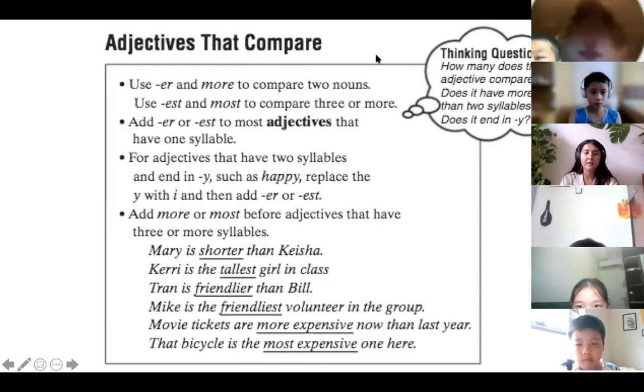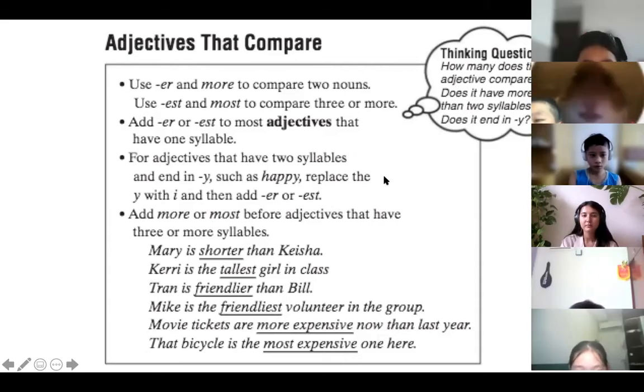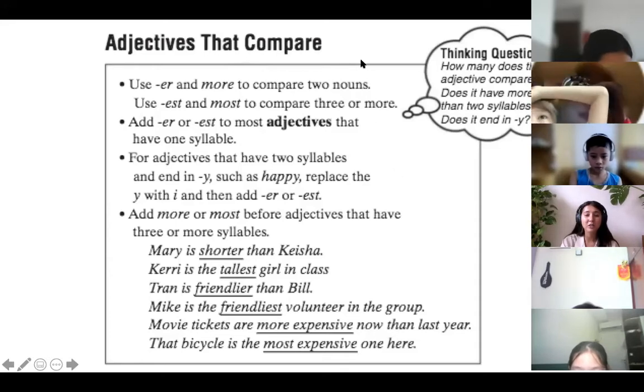Pat, can you explain to me why we have used more expensive here? Because in this scenario, expensive has 3 syllables instead of 2 or 1. Very good, well done. And can you explain why we've used the word more and not most? Because we're comparing last year and this year. Very good, well done. We're comparing this year and last year. So that's only two things.